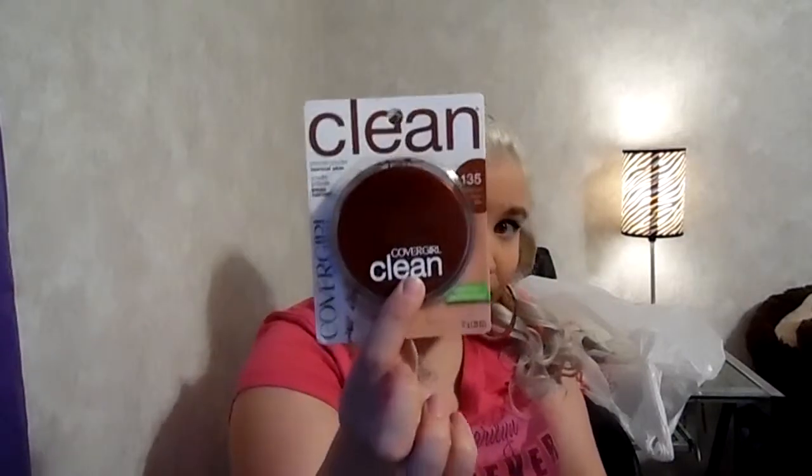This is the clean. They have the clean and another one. I can't remember. It's blue. But this is the brown one, the compact. It's pressed powder, normal skin, and the number is 135 medium light. So this is what the packaging looks like. It's by CoverGirl. It's $5. I got this at Walmart.